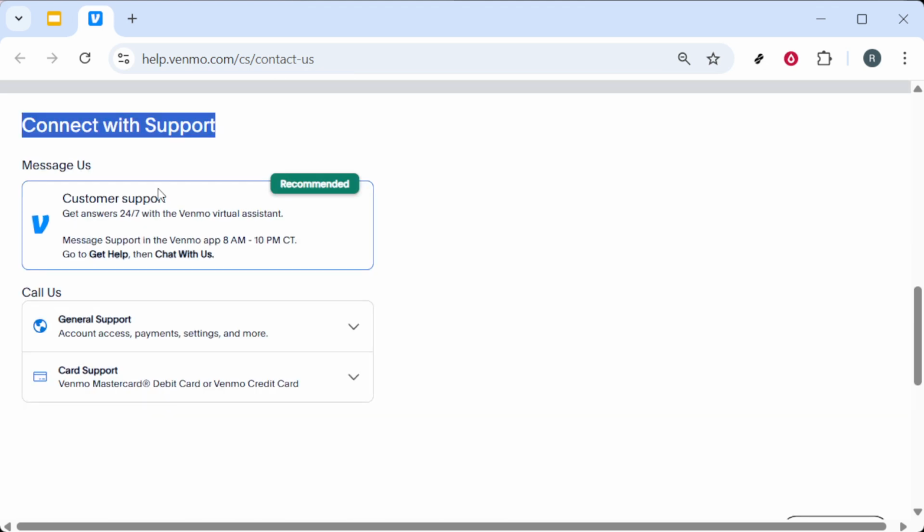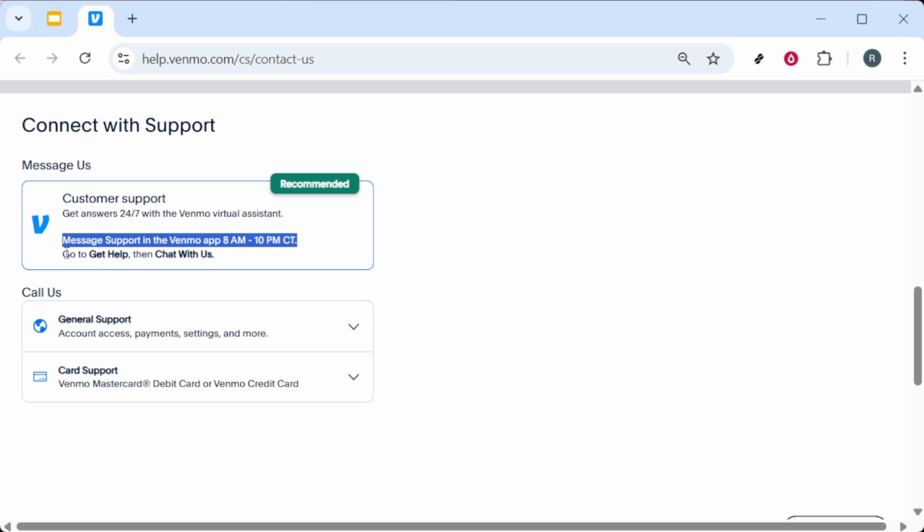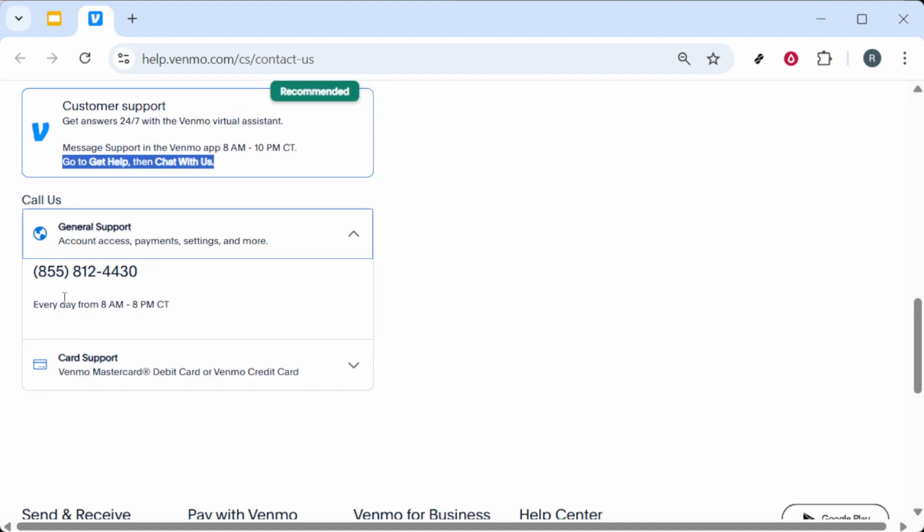If you're already in the Venmo app, go to Get Help, then tap Chat with Us. Messaging support is available from 8 a.m. to 10 p.m. Central Time, so plan your outreach during those hours for the quickest response. You can also call them if you prefer to speak with someone. Phone support is available every day from 8 a.m. to 8 p.m. Central Time.